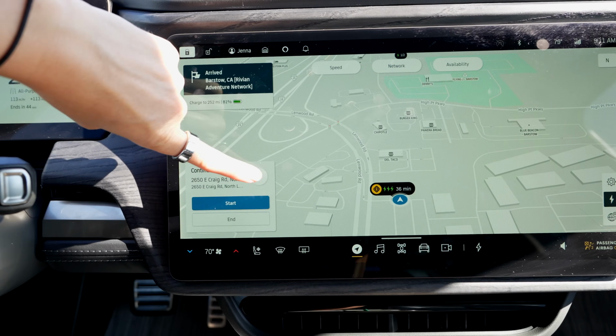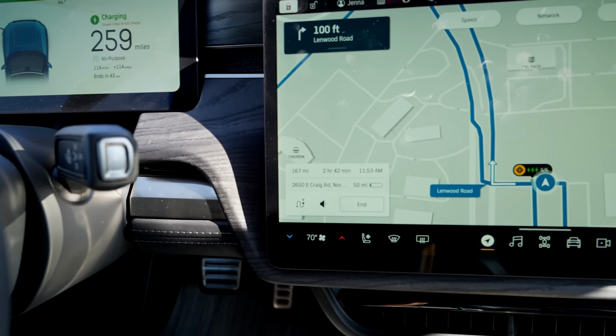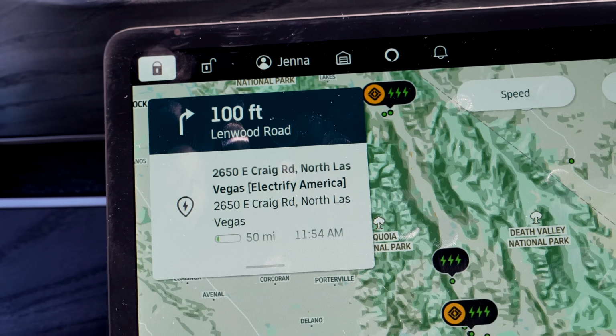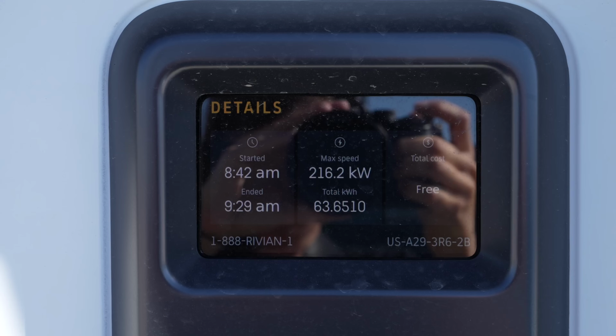Next up, we have this in 2 hours and 41 minutes. So if we start this, we're going to arrive with 50 miles. Yeah, we're stopping at an Electrify America with only 50 miles left. That makes me so nervous. What if I just keep charging? We're gonna continue on our way.